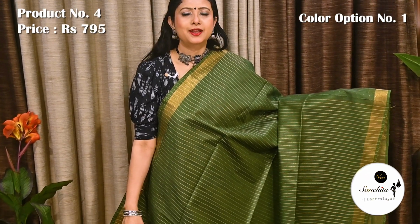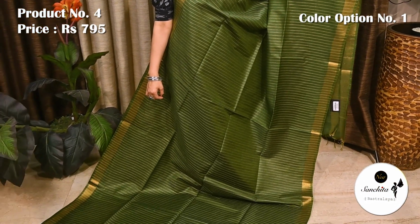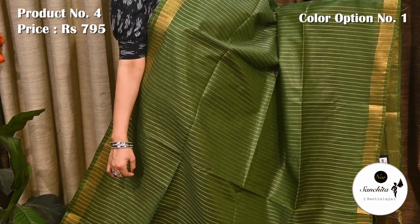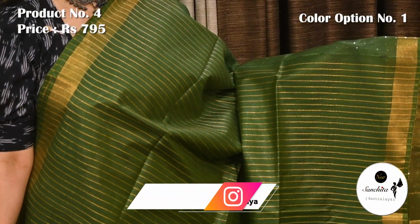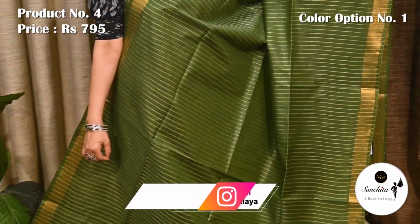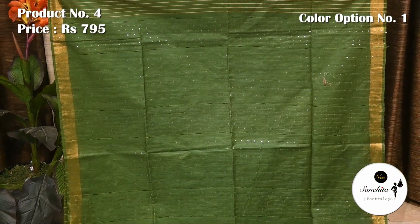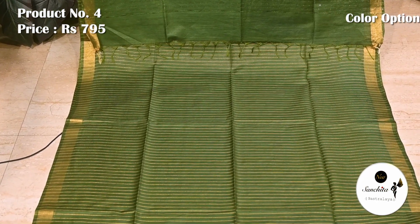Now presenting a Bhagalpuri silk saree in bottle green with gold zari. Saree number 4 priced at 795. Simple gold zari panel on both side borders. All over body of the saree defined with sleek zari lines. Simple pallu defined with sequins. Plain blouse piece in rani.